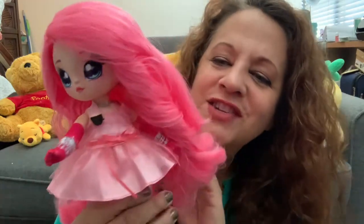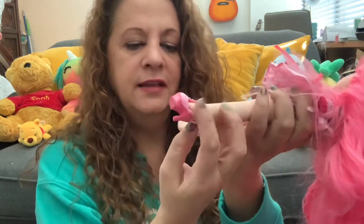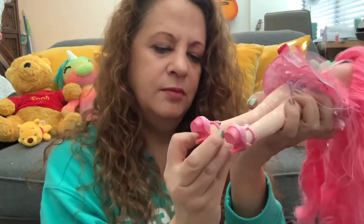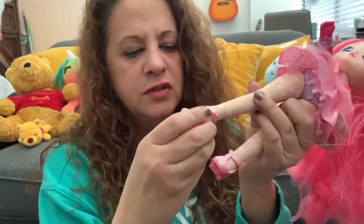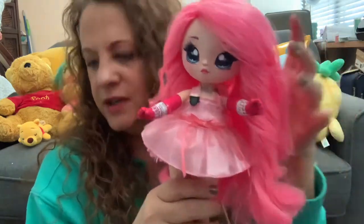All right, so here she is. Let's put her shoes back on. The buckle on the outside, but the shoe does say left or right. Put the shoe on. Oh my gosh, she's cute. The feathers are a little disappointing to me, but she's still gorgeous, and she's dressed now.